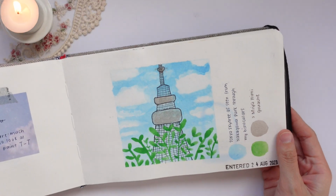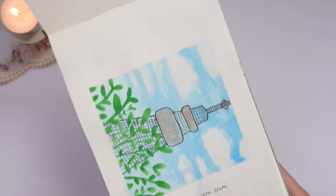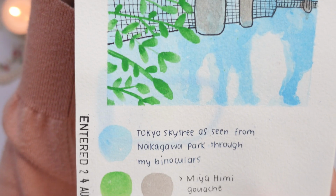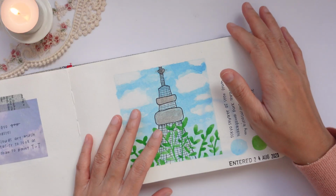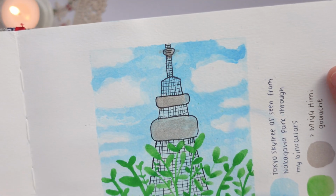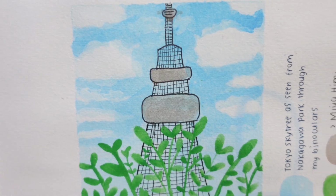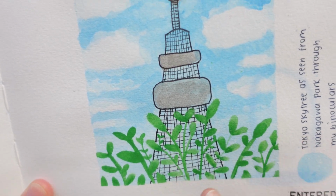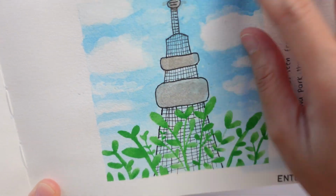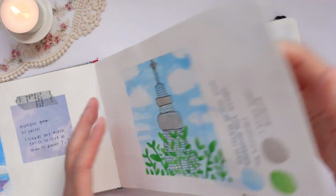And then the next one, I'm semi-proud of this one. This is a painting of Tokyo's Skytree as seen from the Nakagawa Park. I'm really proud of how the clouds here are more visible compared to how I used to paint them. I just really wish that I used a ruler for the Tokyo Skytree drawing, because that would have made it better, but I like this.